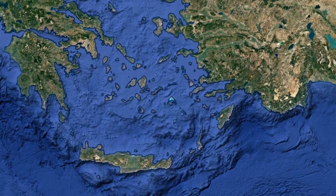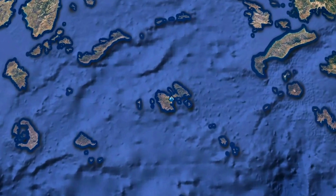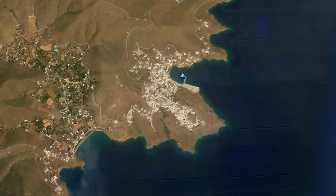We arrived at Astypalea yesterday and it took us about an hour to find an anchorage that was less windy. It was super windy here yesterday. So it's fairly calm this morning, so we're headed to the main port of Astypalea, or Chora as the locals call it. And we're hoping to get a spot on the quay so that we can wash the boat, do some laundry, some shopping, and some sightseeing. We hear there's some pretty cool stuff here.